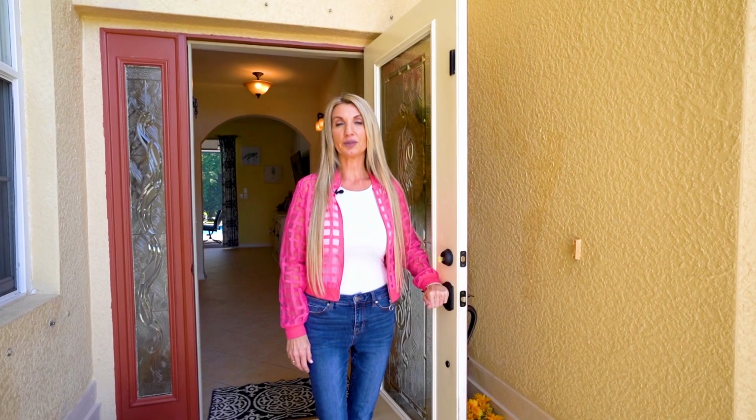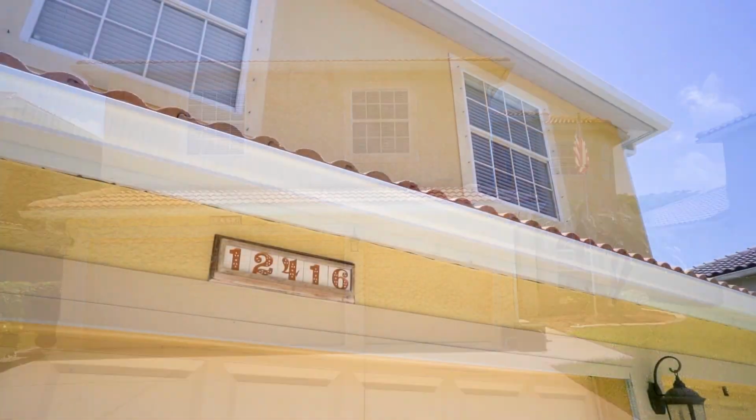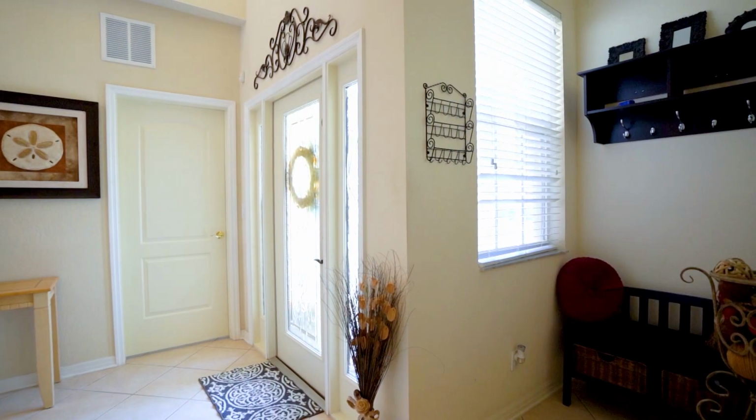Today we're going to view this beautiful five-bedroom, four-bath home, two-story, three-car garage at Stony Brook at Gateway. Stony Brook has seven lakes, is very family oriented, and is a gated community and centrally located in Fort Myers.